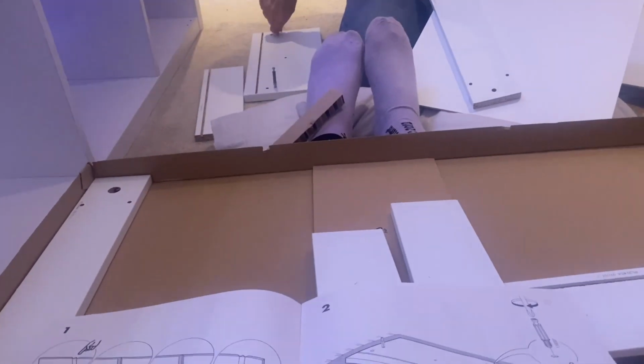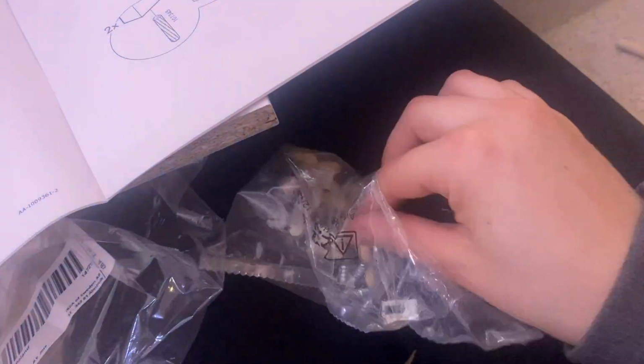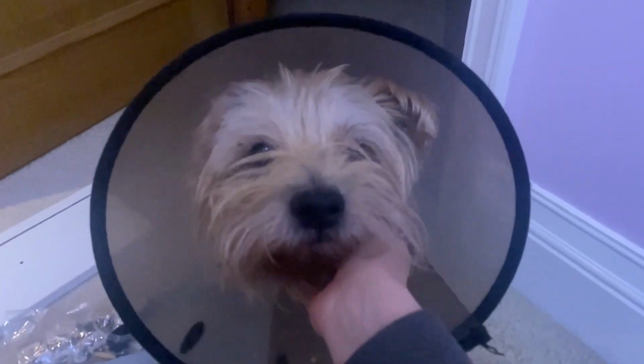We managed to get the drawers all set up, like the Kallax unit, but the inserts were honestly so time consuming. We did get started on them, but I haven't actually finished them yet. But we got some of these done and just spent a little time building these.